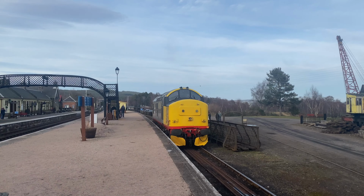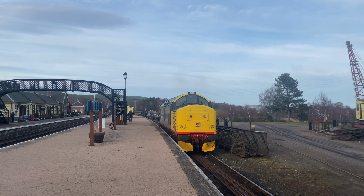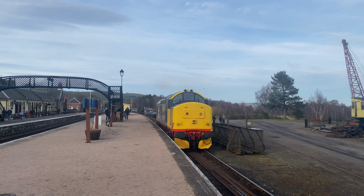And now we see 37674 departing from the bay platform at Boatofgarten station as it prepares to attach itself to the next southbound train.